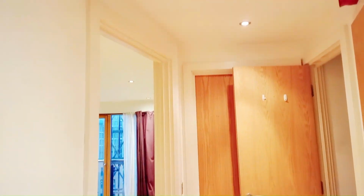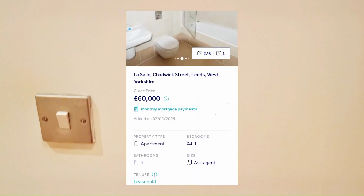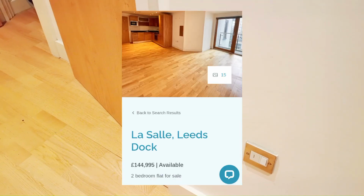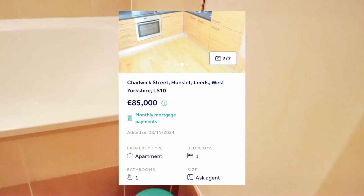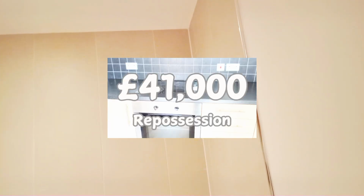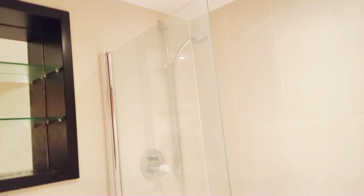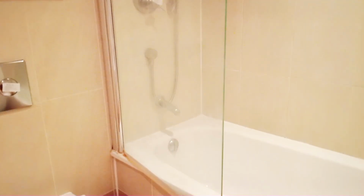This property is a repossession, but what is going on? This is a repossession. This reminds me of Melbourne Mills, video linked at the end. There was just a period where loads of repossessions were coming up. There is currently a repossession for sale there at the moment.